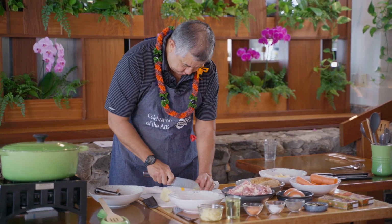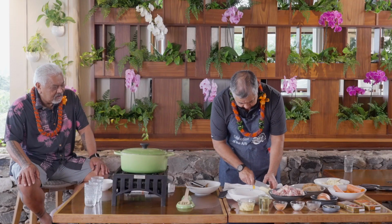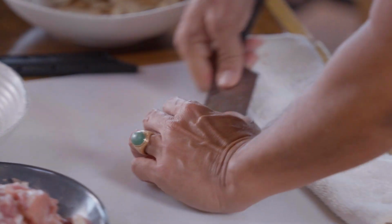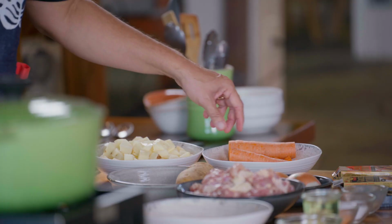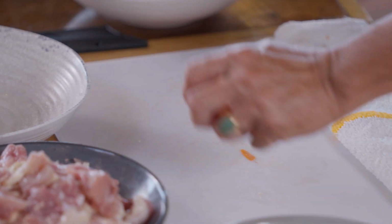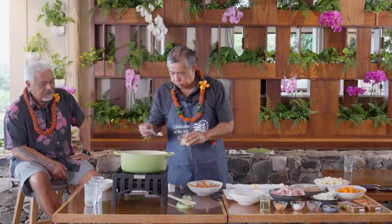So, mahalo nui. So for the potatoes, I like to cut bite-sized pieces. I normally cut it in half, and then, like I said, just bite-sized pieces. So you got your potatoes. I got my carrots. Okay, so finish with the potatoes. I'll just cut some carrots as well, bite-sized pieces too. I put a little bit of cooking oil. Any specific oil you use? Just regular vegetable oil is fine, but you can use other types of oil, canola oil.